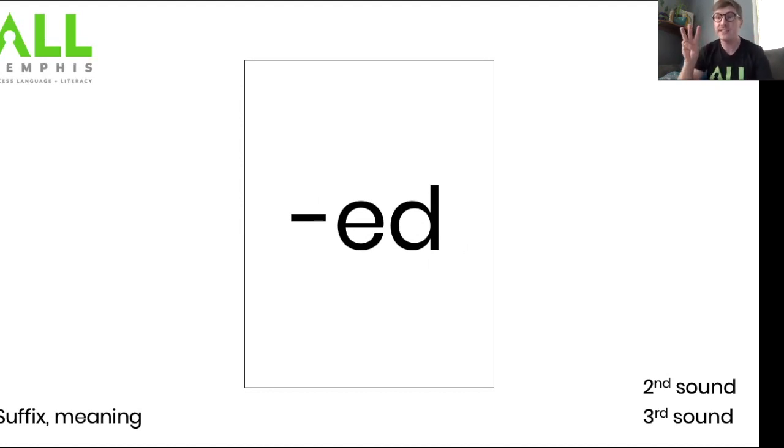This can make three sounds. The first sound is t. What's the first sound? That's right. If the base word ends in an unvoiced letter. The second sound is d. What's the second sound? That's right, d. If the base word ends in a voiced letter. And the third sound is id. What's the third sound? That's right, id. After a base word ending in D or T. Excellent work.